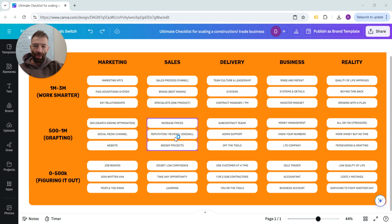Now, from a sales point of view, you're now going to be in the stage of learning from your mistakes, and you've got to increase your prices and charge your worth. You've got to charge prices that you can earn a profit from, and you've got to charge prices that are sustainable. So you've got to increase your prices. You've got to focus more on your reputation, getting good reviews, having really good goodwill in the marketplace, and people saying a lot of good things about you, because that is going to lead you to referrals and allow you to make more sales.